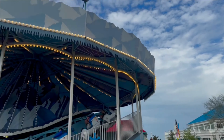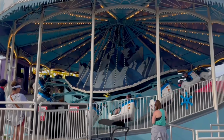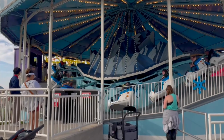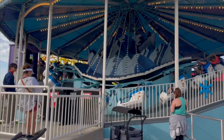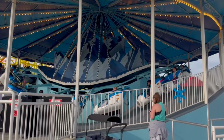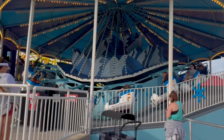All right, here we have Matterhorn. This is a really fun spinning ride. We really like it. It kind of makes you go sideways and makes you pretty dizzy, but it's really fun. And this is one of Anna's favorites. Really like the lights too. It's a really cool one to do at night also with all those lights. But yeah, this is definitely a fun one if you like rides that spin.